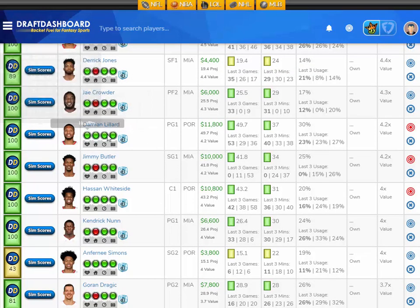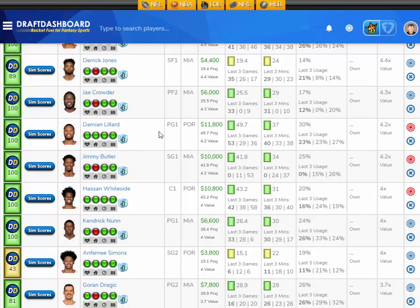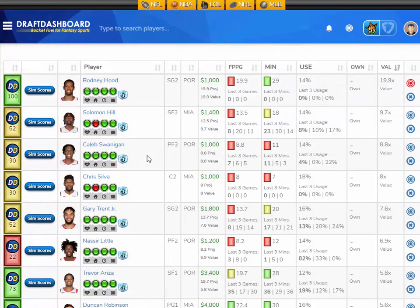Okay, now for the player with the most 60 plus point upside on the slate. That's Damian Lillard, projected at 49.7 fantasy points here tonight. That's 4.2 times value. He's 11,800 DraftKings salary. Let's take a look at his sim scores. A 0% chance to score 15 fantasy points or less. A 3% chance to score 15 to 30 fantasy points. A 41% chance to score 30 to 45 fantasy points. A 38% chance to score 45 to 60 fantasy points. And a 17% chance to score 60 fantasy points or more. So I like Damian Lillard here at 11,800 DraftKings salary.